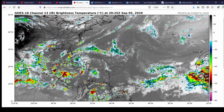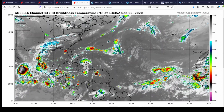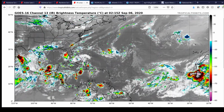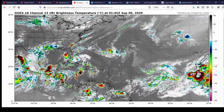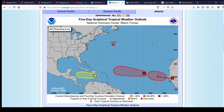Just go ahead and make sure you update your hurricane preparedness kit and hurricane plan, and you know where to go if you get threatened by a hurricane or tropical storm this season. You know where to go so you're not taken off guard and doing last minute preparations or things to take care of yourself this hurricane season. So make sure you do that. You'll be safe and you'll be fine.